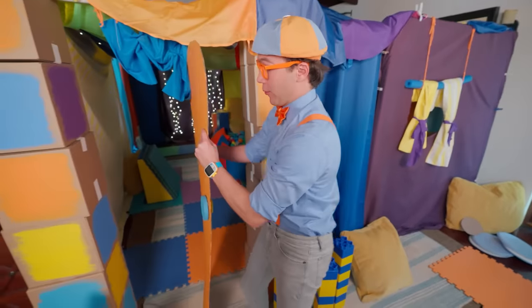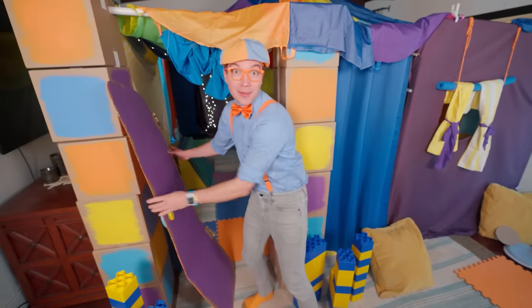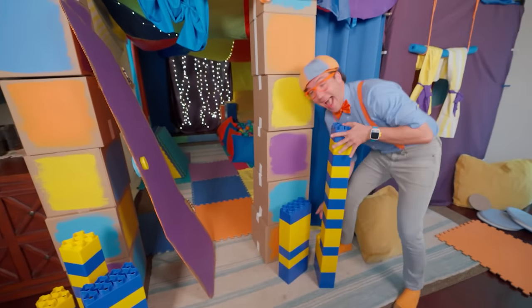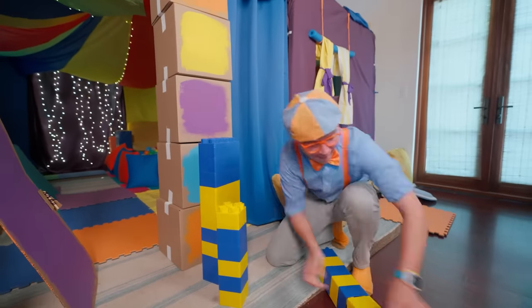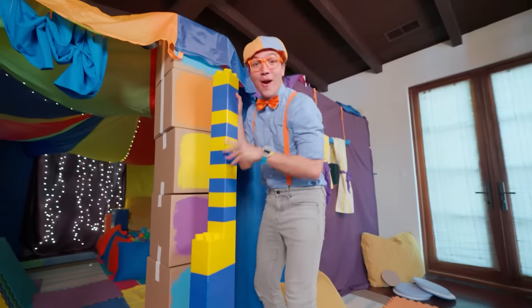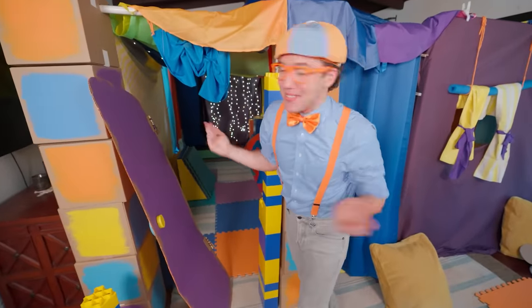I was working on the door right here, but there's nothing to attach the door to. Whoa! So we can build a very fun door frame by stacking up these blocks. Woohoo! Woohoo! One door frame post. Now we just need the other side.